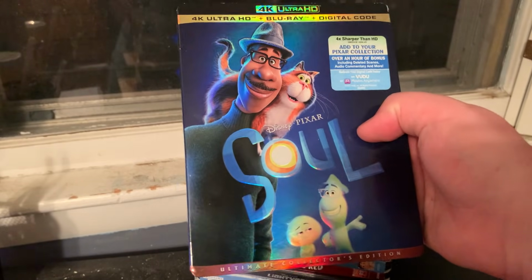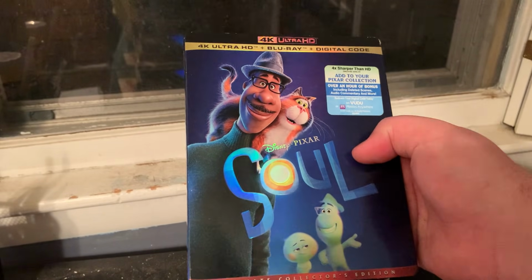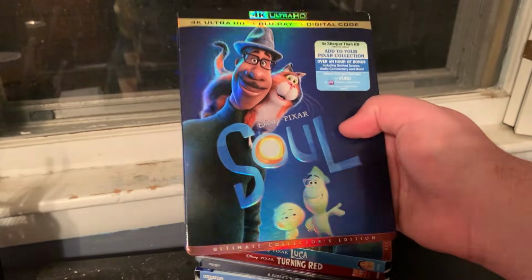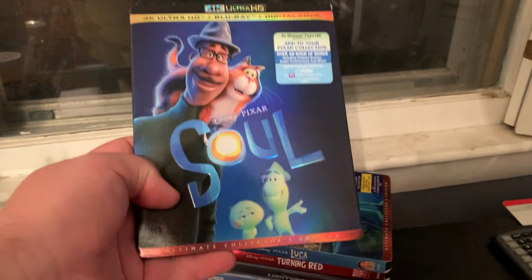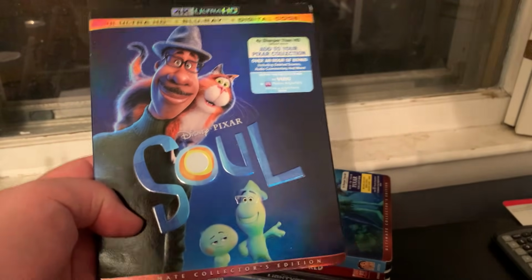It was given a theatrical release in other countries where they didn't have the streaming service. But this was released exclusively for free on Disney Plus on Christmas Day. This was supposed to have a theatrical release back in June of 2020, but then, due to the COVID pandemic, it was delayed. It was first delayed to November, and then eventually they decided to cancel the theatrical release and release it on Disney Plus.